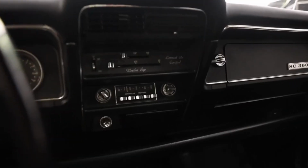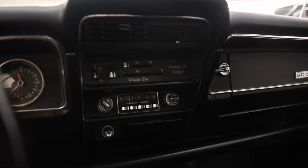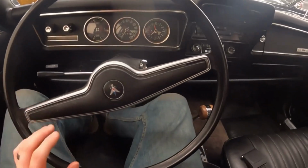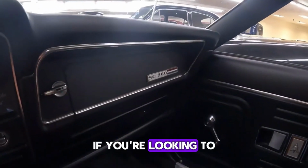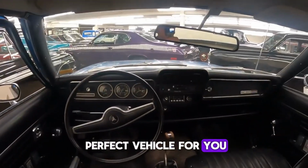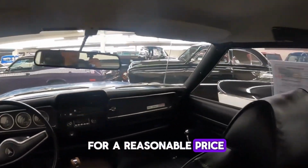The famous Hornet made it possible for muscle car aficionados to own a vehicle without upsetting the EPA or their bank accounts. Regretfully, the reputation of rival cars such as the Duster and Nova has contributed to the Hornet's near-complete obscurity. If you're looking to add some AMC muscle to your garage, this could be the perfect vehicle for you, since they're still available for a reasonable price.